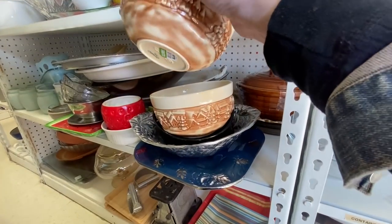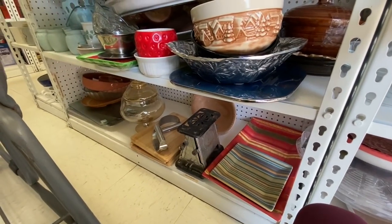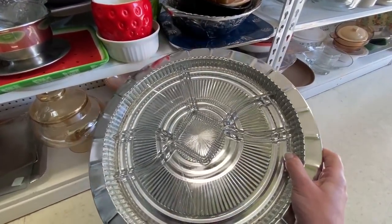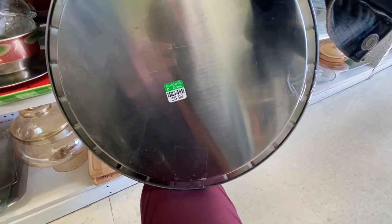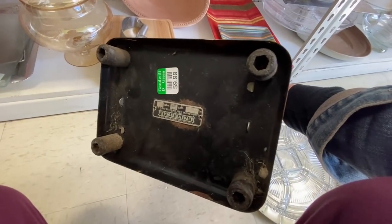Holy smokes, do you see it? Do you see what I see? Oh my goodness. I really loved this tray, but wait to see what's behind it. Check it out, an antique toaster. Oh my gosh, I love this thing so, so much.